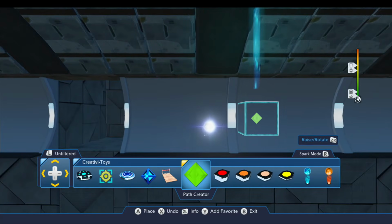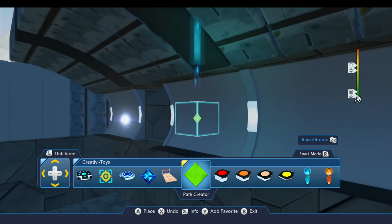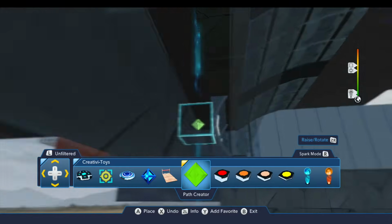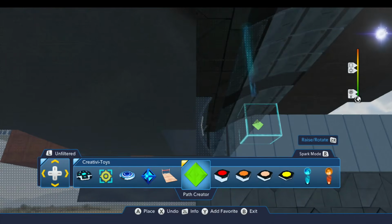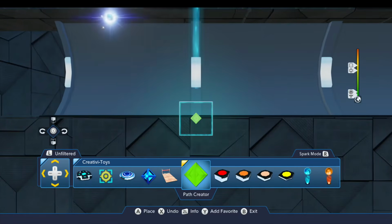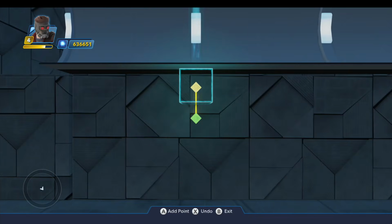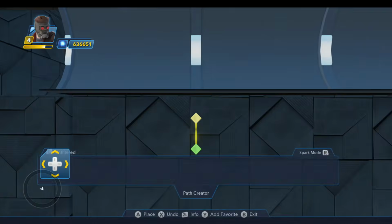Okay, so we want to line it up with this first light panel here past the doorway. And I want to bring this down. We're going to start at the corner of the wall here, right below that light. And we're going to go 3 nudges out from the wall and down 2. And this is where we'll place our path point. Okay? And then we'll place our second point just right above it like that and exit.